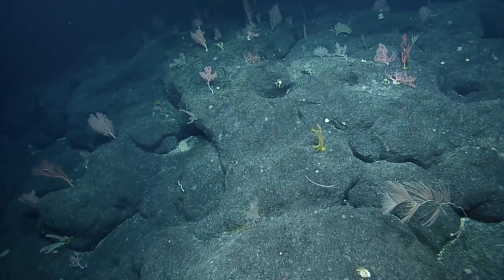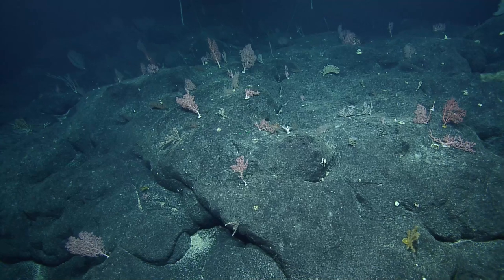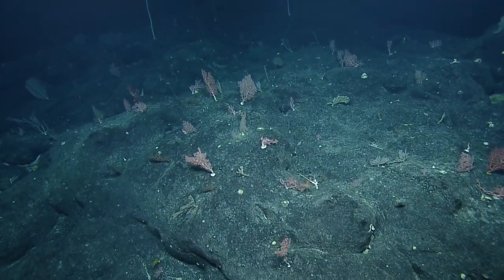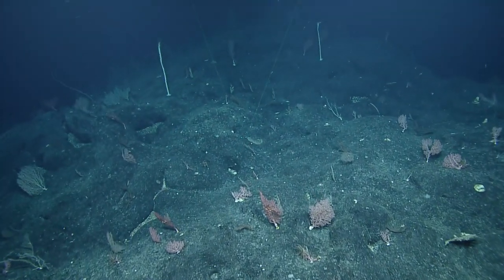These rocks look so smooth. Well, the lava was probably smooth, and then you have the manganese coating. Not as botryoidal here, but if we got closer, probably would be.